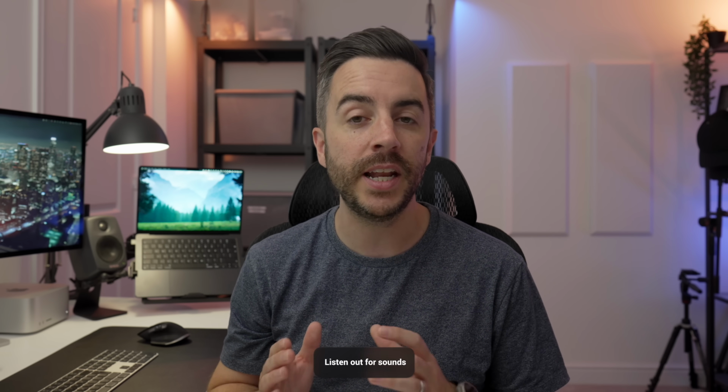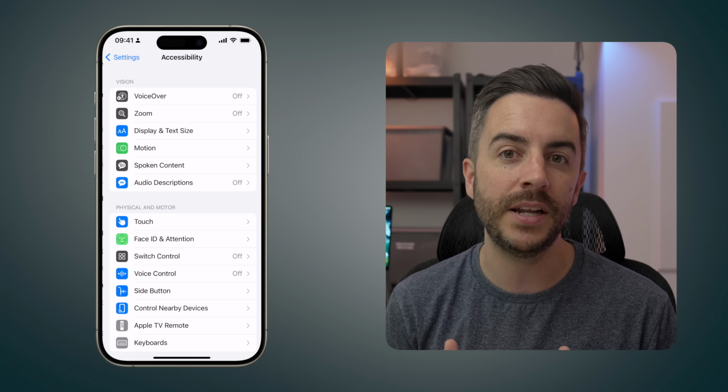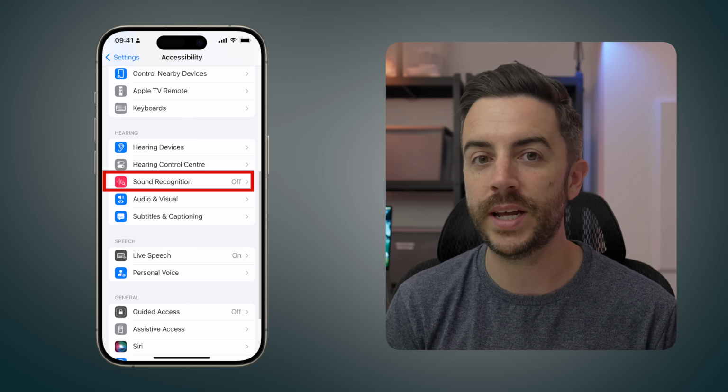Your iPhone can listen out for sounds for you 24/7 and alert you if any of those sounds are heard. This can be useful if you have hearing impairments, but also it can just be useful if you like the idea of having another pair of ears listening out for something and alerting you to it. To access this, you would go to Settings, then choose Accessibility, and under the Hearing section, choose Sound Recognition.